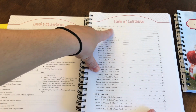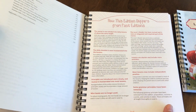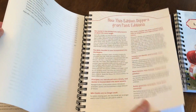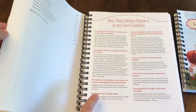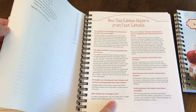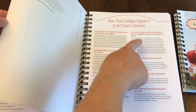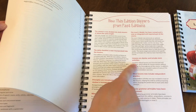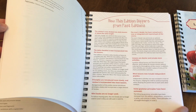Okay, and it actually tells you how this edition differs from the past editions. So this course is now divided into daily lessons of about the same length. The daily checklist is now incorporated into the lessons. Principles are introduced more slowly, and review is incorporated into most lessons. Many books are no longer used. So to reduce moving parts, the mini books are no longer used. They are still used in level K. The level 1 reader has been revised and is now an integrated and required part of the course. Lessons are shorter and include more activities. Most lessons now include independent practice, and some grammar principles have been removed.